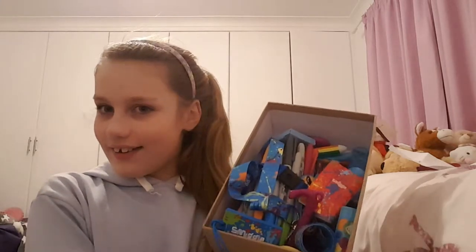So next is my stationery box. This is super heavy. It's like a couple of stone. So this is my Christmas Eve box. I got this on Christmas Eve because I get a Christmas Eve present. So when you look inside, that's what it looks like.